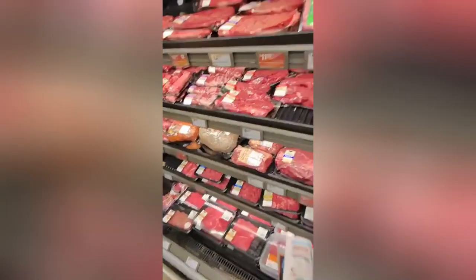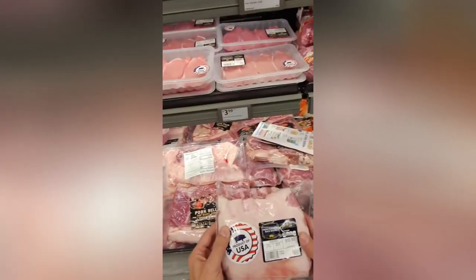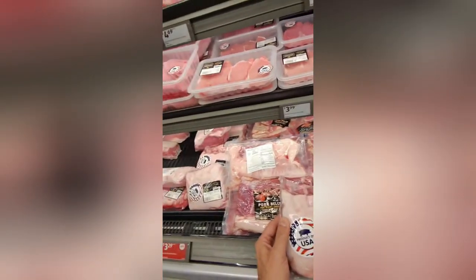Sanderson Farms chicken drumsticks that show up as 89 cents a pound, but it's not listed like that on the shelf. And this ALDI does not have the ground beef at $3.27 that's on sale. And then the French pork rack roast, $3.29 a pound.